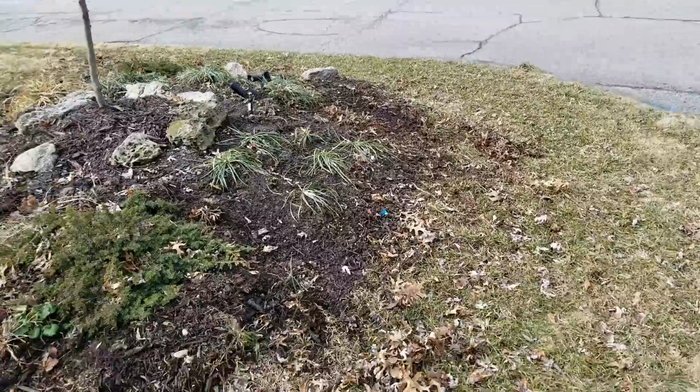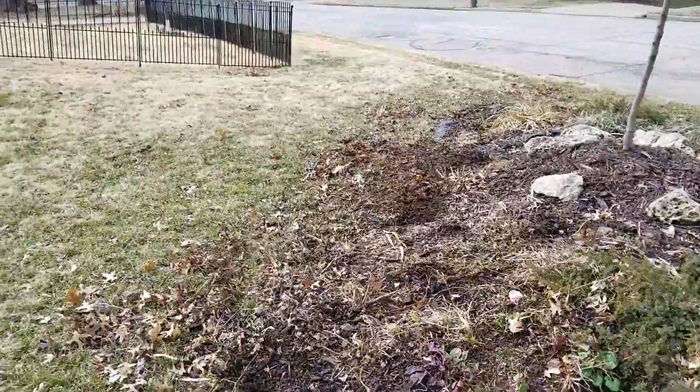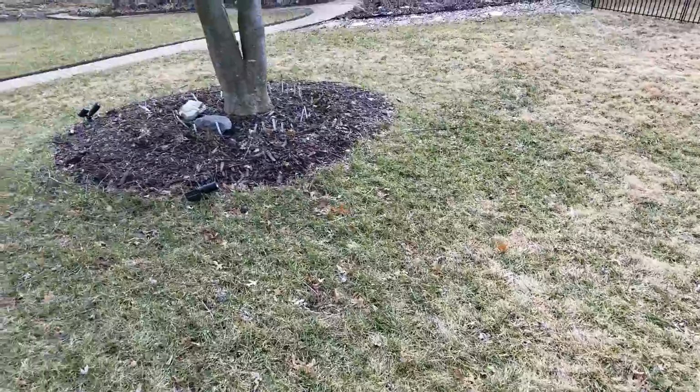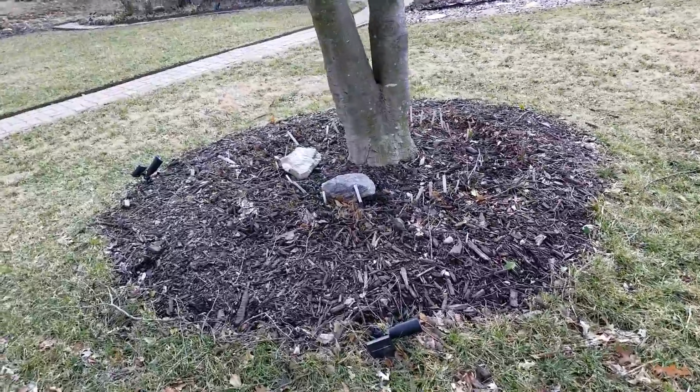All right, now I got to get to cleaning out some leaves. All right, got the leaves cleaned up pretty good. I'm just gonna leave them there on the ground. Like I said, I'm gonna mow tomorrow morning. Just bag them up.